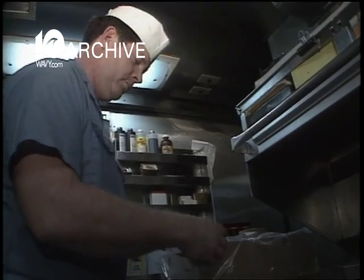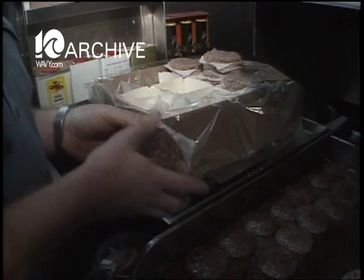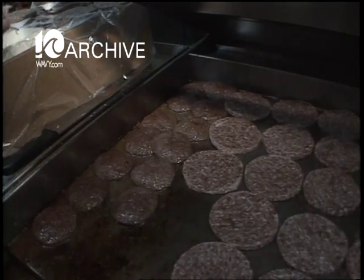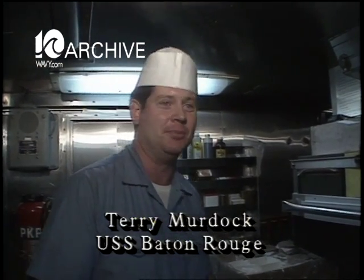Ask the cooks and they'll tell you running short of some supplies is their biggest problem. But there are others. As we'll see later, the sub is capable of some steep dives. Imagine trying to cook hamburgers with the deck constantly tilting. That's why we try to stay rigged for sea at all times. Because if you don't, and we take a large up angle or down angle, then stuff will go flying.